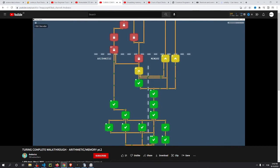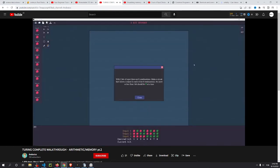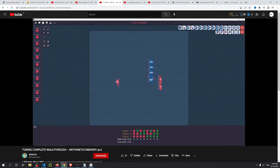Alright, 3-bit decoder. So this is the same logic, but it's much messier, because now you need to take each one of those two options, but spread it out among 3 inputs instead of just 1. I'll put down the 8 AND gates. So essentially what we need to do is take each input, run it to an AND gate, take its inverse, run it also to the same AND gate. It's actually way more complicated. I think it's going to be easier if I build it first and then explain it. So do that fast forward.